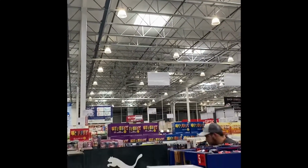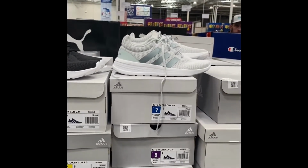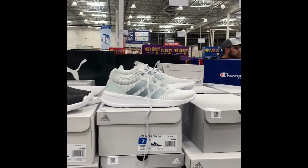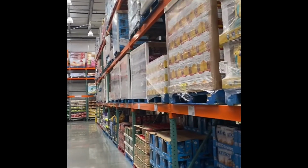Oh, these are cute. These Adidas, $29.99. I like those. I bet they don't have my size. And they don't. Okay, this aisle has a lot of snacks, a lot of chips and things of that nature.